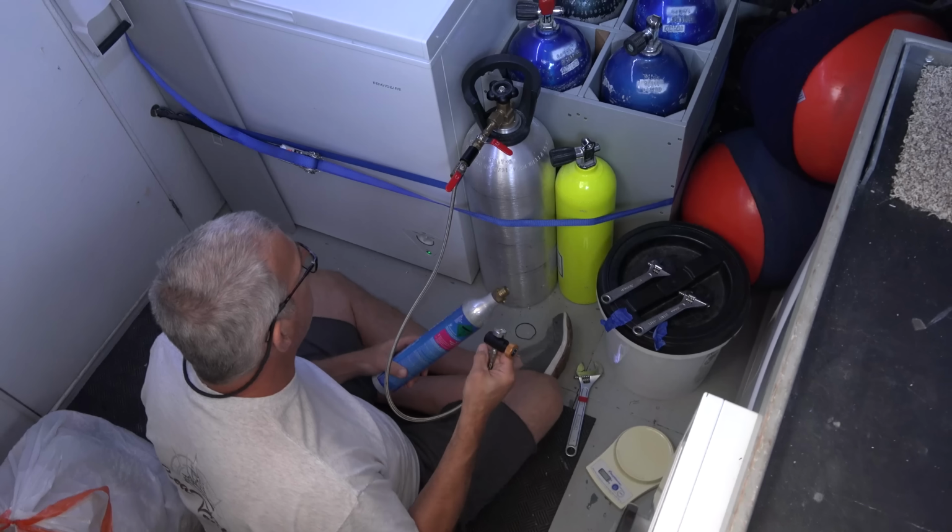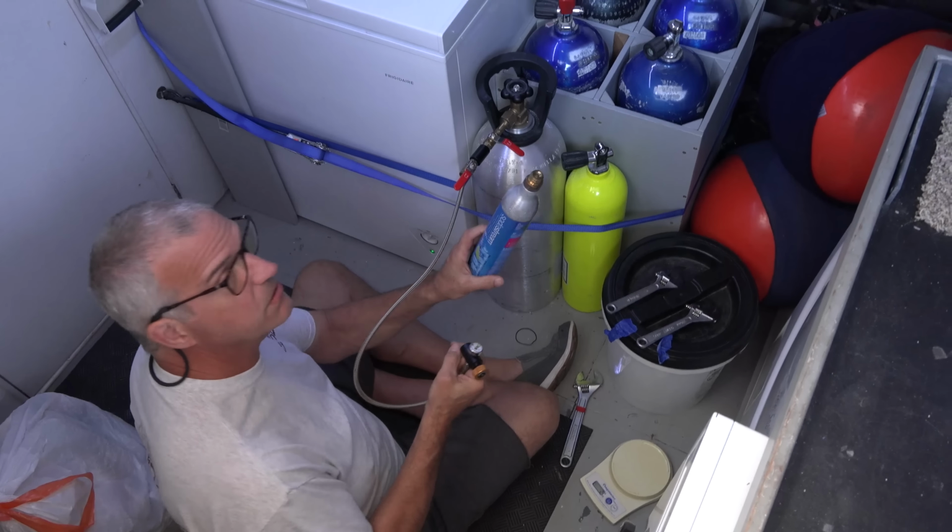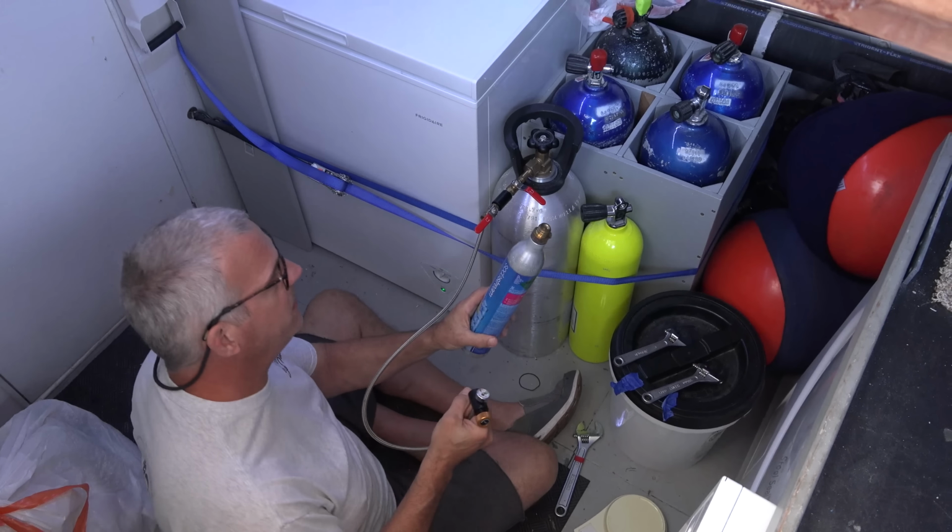Down in the lazarette, I explained to people that we have the SodaStream for carbonated water on board, but you really can't get these refills when you're cruising very effectively, and I don't know if you can get them at all in Mexico. So we have a CO2 tank that we got way back in Everett. We've had it filled a couple times. This little valve unit is from Amazon. I think it was about 50 bucks.